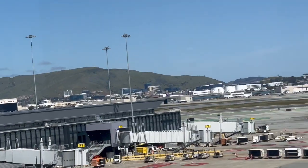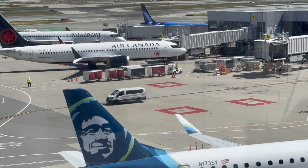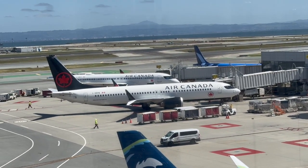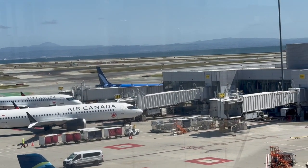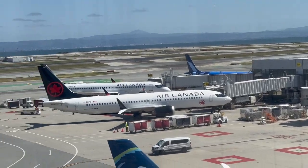So far on this side, I think this is like Terminal 2, we do have 2 Air Canada Max 8s. I got a very nice double shot between the A220 and the Max 8. And then there's their Breeze A220 right there.